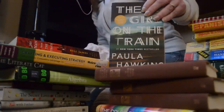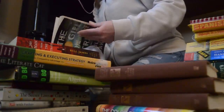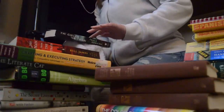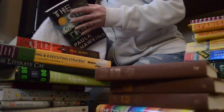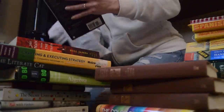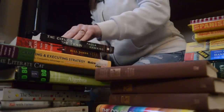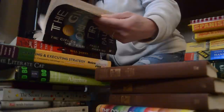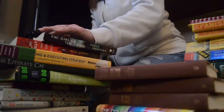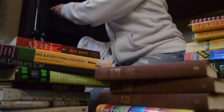This one is The Girl on the Train. I already read this one a long time ago. This is by Paula Hawkins. Okay. I remember that I enjoyed this one. And I guess since I've read it already, I don't really need to keep it, but I actually don't really remember the whole story. Maybe I'll read it again, I don't know. This one we'll just hold on to for now.